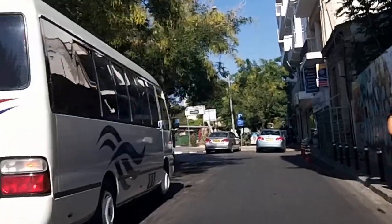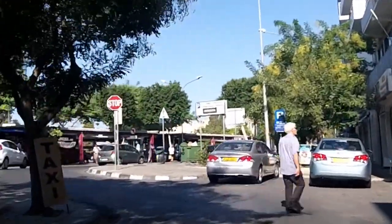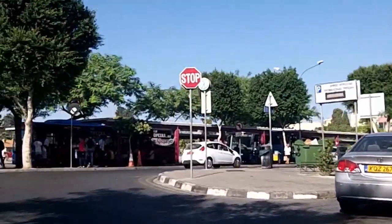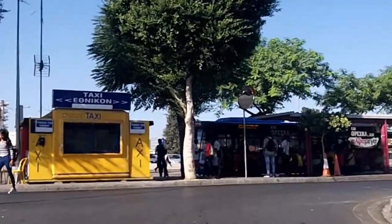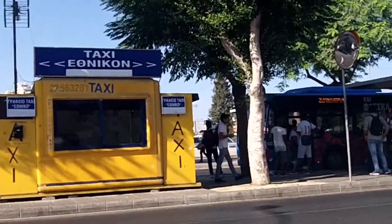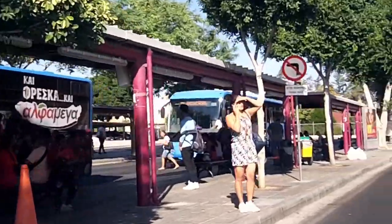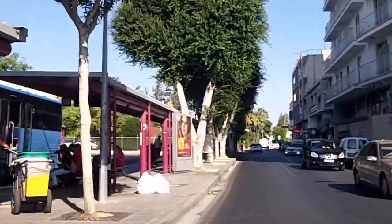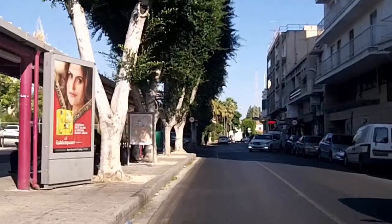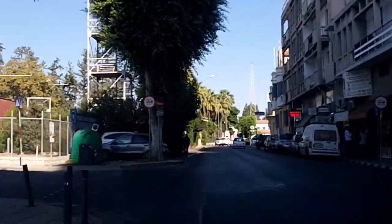Going straight, this is Promagonas Tripoli Sebastian, and we go back to Rigeni Street. And now we're going towards Paphos Gate, another very historic area.